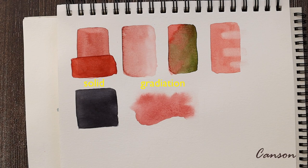Again, we see discrepancies in both. The paint doesn't transition smoothly from one state to the next. There are blooms happening and harsh outlines around the border because the water pushed the paint in that direction. The fourth swatch is where we start to see some positives and proof of Canson's statement.